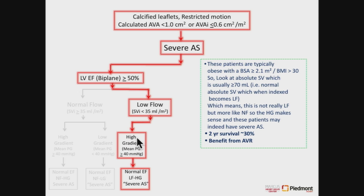It's typically seen in patients who are very big, BSA of greater than 2.1, and their BMI is usually more than 30. That is because when you take the absolute stroke volume and index it by this number right here, you artificially lower the flow in these patients. So it's best not to index stroke volume in BSAs greater than 2.1 or a BMI greater than 30, but to take the absolute stroke volume. The absolute stroke volume in these patients is usually normal, and therefore this high gradient will make sense.